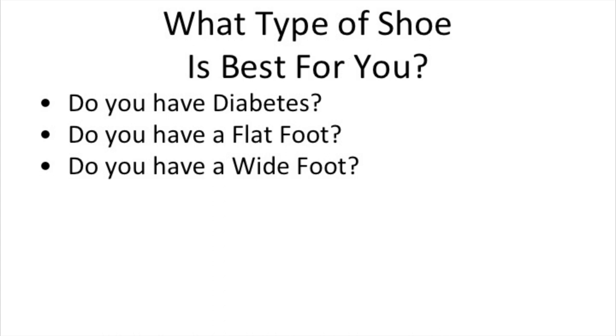Okay, there's a couple of stores in town. You need a prescription from either your endocrinologist or your primary care doctor or your podiatrist, and they can get you a shoe that's appropriate. Usually that shoe has a little bit more depth in the toe box, meaning it's not going to squish your foot, and it's going to have a couple of inlays in there that are going to give more cushion and reduce the callusing and things like that. So that's one thing you have to be aware of if you have diabetes.